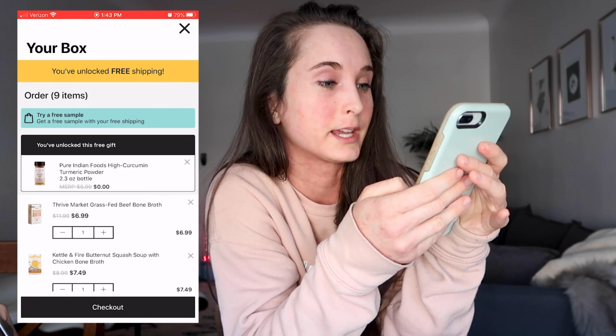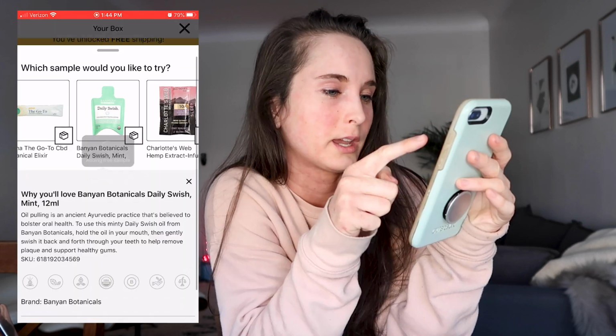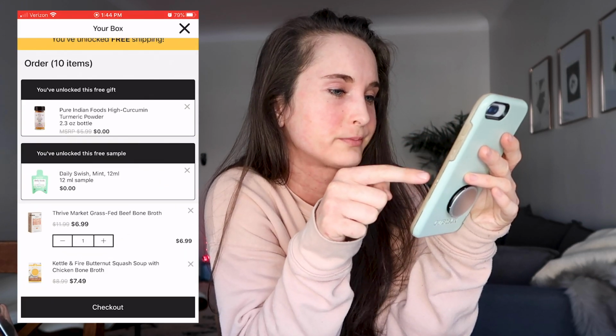And then last thing is I also get a free sample. They do different free samples every single day. Add it. Thank you very much. But yeah, those are my pantry staples that I'm gonna have with me. Saved almost $50 on all of that, which I think is a win.